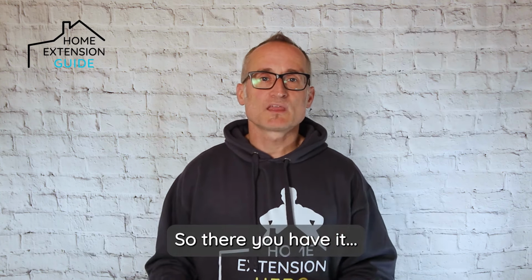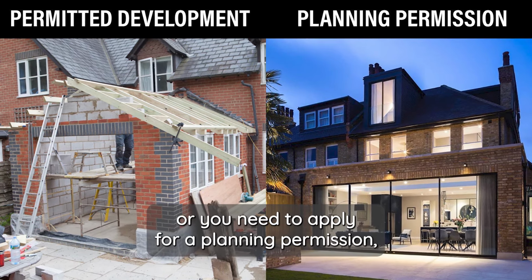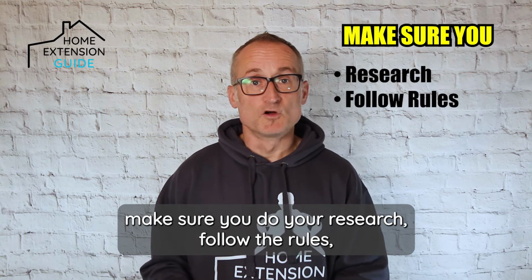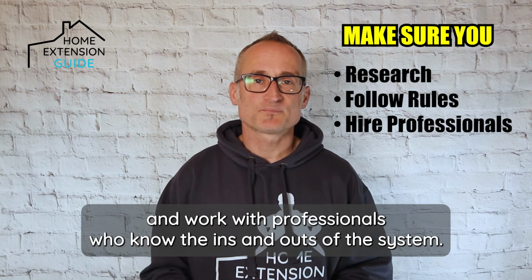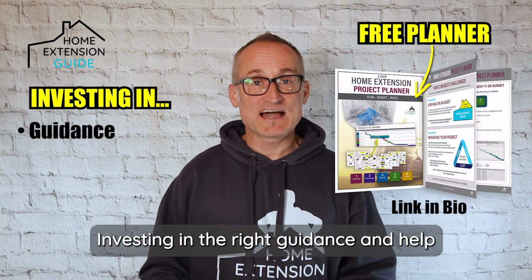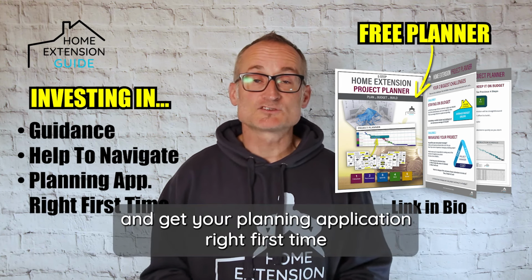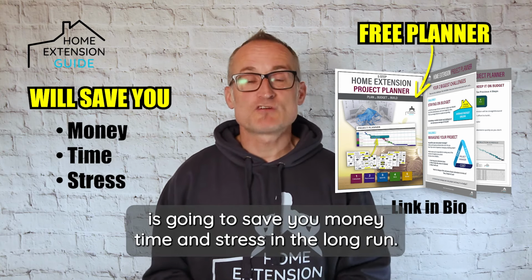So there you have it. Whether your extension falls under permitted development or you need to apply for planning permission, make sure you do your research, follow the rules, and work with professionals who know the ins and outs of the system. And remember, investing in the right guidance and help to navigate your project and get your planning application right first time is going to save you money, time, and stress in the long run.